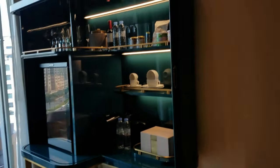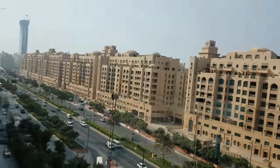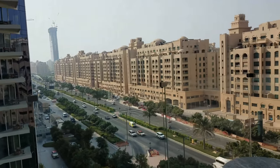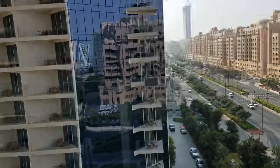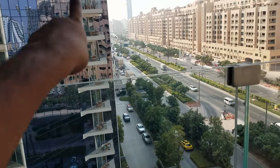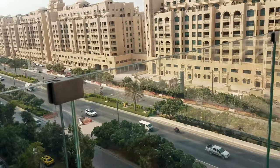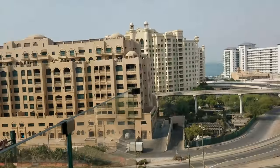There's the sofa and the table. And over here is your little corner with your refrigerator and your little mini bar. Out here is the first balcony. So this is where we're at the corner, but basically on the other side, on the eighth floor, and there's your view of Golden Mile.